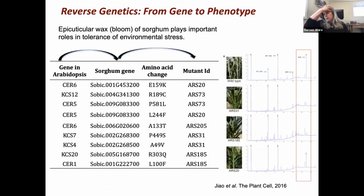And one of the ways that we can do this is a reverse genetics approach, where in Arabidopsis, we knew genes that were involved in epicuticular wax.